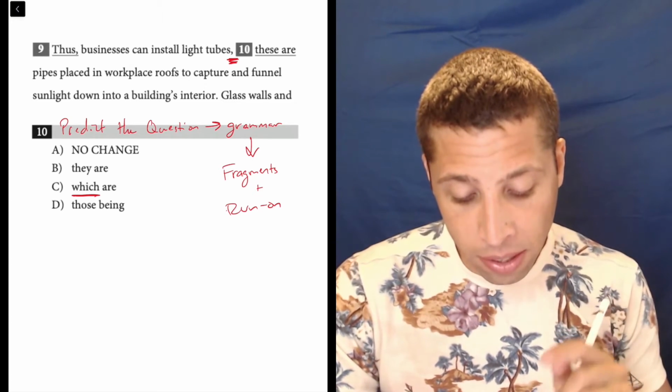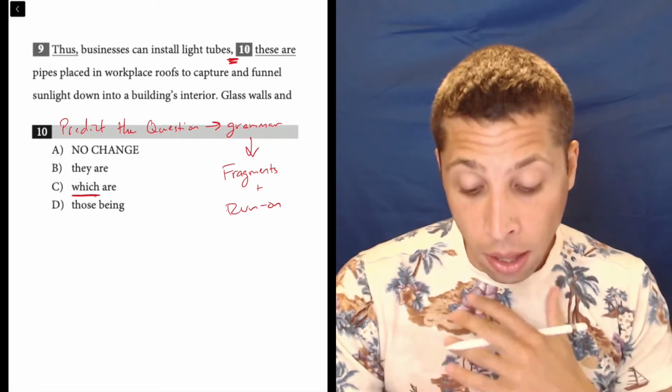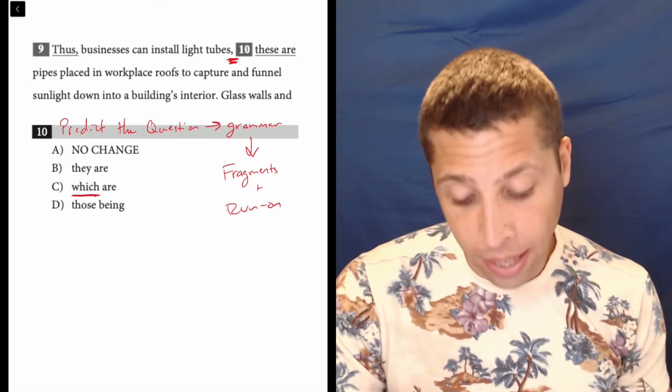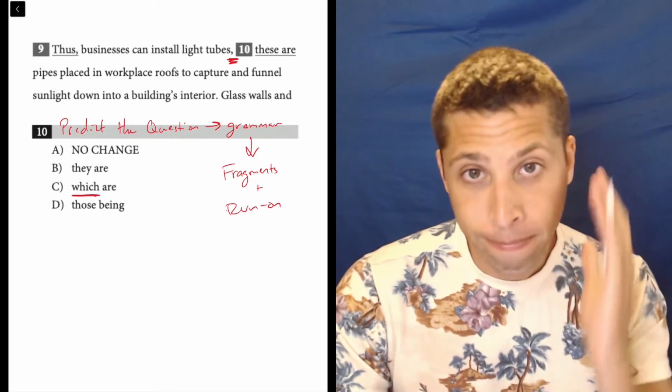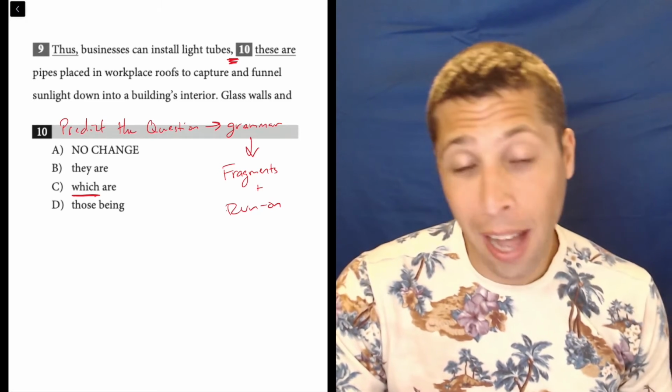Thus, businesses can install light tubes. Period. That's a sentence. These are pipes placed in workplace roofs to capture and funnel the sunlight down into a building's interior. Period. That's a sentence too. We cannot join them with just a comma.